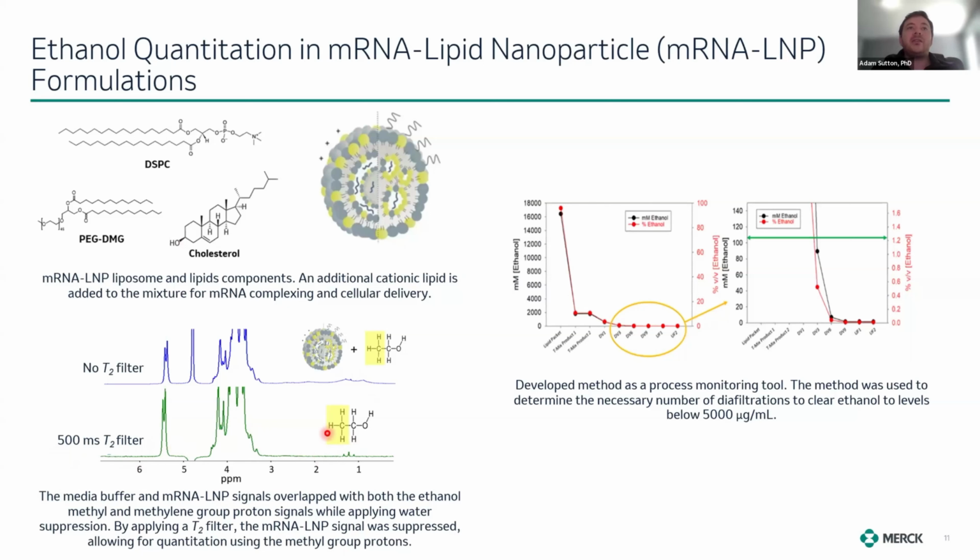And then you can still see ethanol there. In this case, in their process, they need to do several buffer exchange steps. With each buffer exchange step, we're able to track the loss of ethanol just by mixing the internal standard in with the formulation directly. And then the green line here indicates what our target need is.